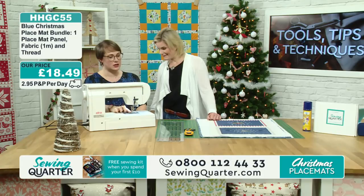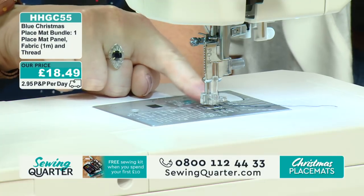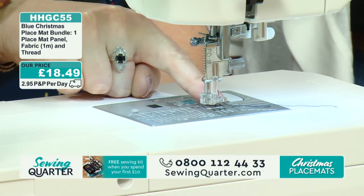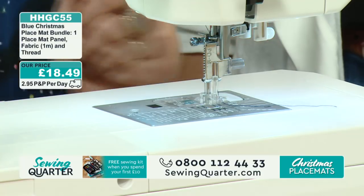So I've got the darning foot on, or the free motion foot. And that's what I'm going to be using. And this one has a nice, clear foot at the base of it, so that I can see where I'm going.